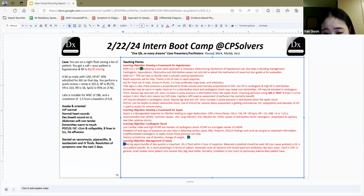Next one is the learning objective: cardiogenic shock, with low cardiac index and high PCWP as markers of cardiogenic shock. It is a surrogate marker of left LVEDP. Elevated JVP and signs of congestion can also help in determining a cardiogenic cause. EKG, troponin, and POCUS findings such as B-lines can all give important information. History is also important. And the last one is management of sepsis.